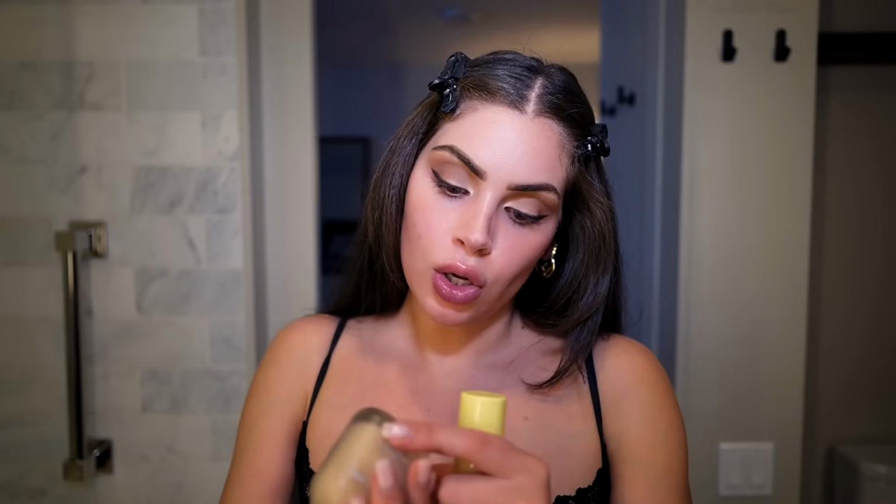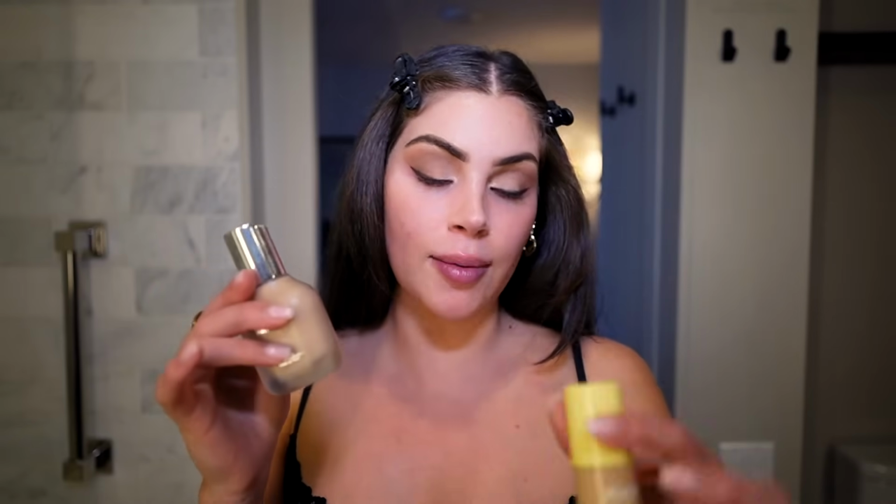It's truly formulated for problematic skin. So this right here is the Haus Labs foundation. I'm in the shade 200 light medium in this, and I'm in light medium in this one as well. But I was reading reviews about this Kosas BB cream, and there's a lot of mixed reviews. But let me just say that I don't use this by itself. All the reviews I was seeing, people are just using this as their main face product, but I like to use this as my base and then go in with my foundation.